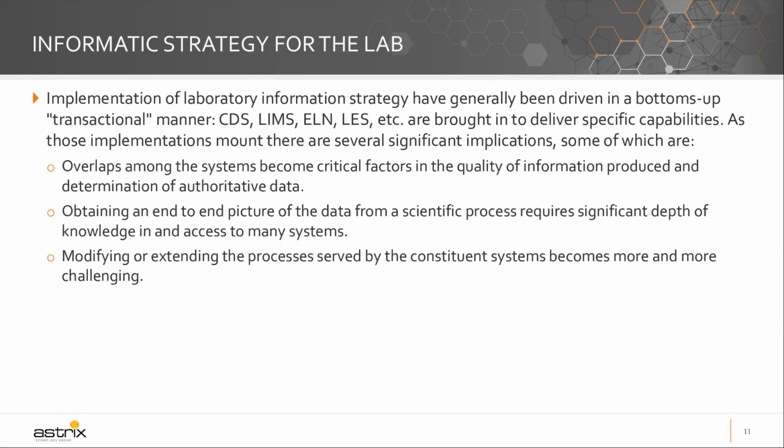What has been happening over the years is that these strategies have generally been driven from the bottom up, in what we call a transactional manner, or a point solution, where without a lot of consideration or planning, somebody that runs a lab says, "Hey, we're a lab, we're doing all this paper-based, we need a LIMS system, because we have to track samples, and LIMS systems are great at tracking samples," which is true. So they'll go out, do some sort of evaluation, maybe formal, maybe not, and purchase a LIMS system and implement it over a period of time, and there it is.